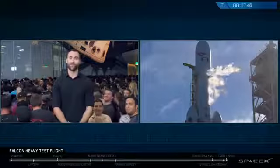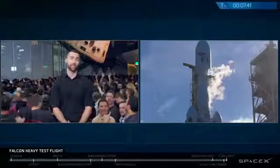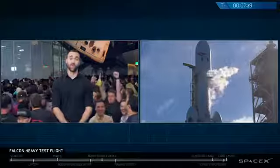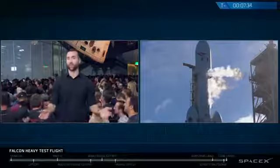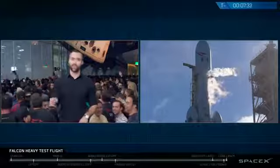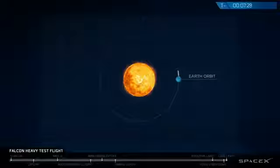As Lauren just mentioned, if all goes well today, Falcon Heavy will put the Roadster on board into an Earth-Mars orbit around the sun on a journey that could last for a billion years. On a universal scale, this means that the Roadster will be tracing the shape of an ellipse with the sun at one of its fixed points, or one of its foci.